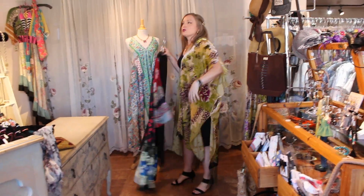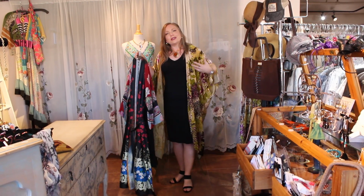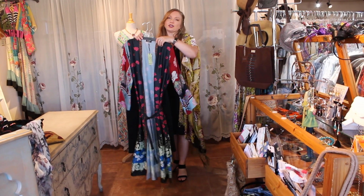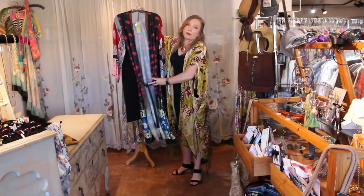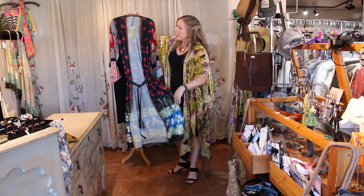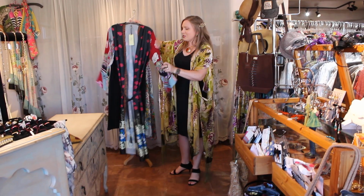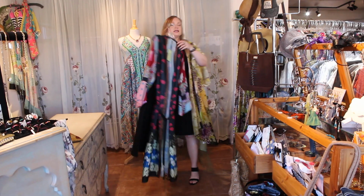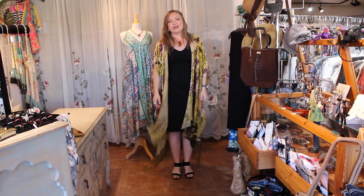Again, these kimonos, when you're walking and you're moving and you're dancing, there's just movement and a gorgeous flow to them. And so I think that's one of the things that I think is so beautiful about the kimono or duster look. And so that's why I will continue to bring in the beautiful pieces that I can find from our different lines. We have more than this in the store, but I can only do so much on each video.